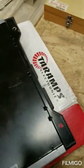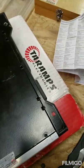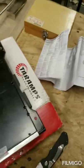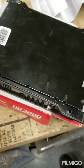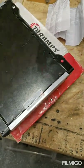I know I don't have a warranty on it now since I broke that seal. But in the bottom of the box, I did find information and the original warranty papers. So, yeah, I think I'm going to send this back and see what we can do and see if it's worth fixing. Or talk to them at least at Taramps, see what they may be able to do. But I'm going to get it sealed back up, get it boxed back up.